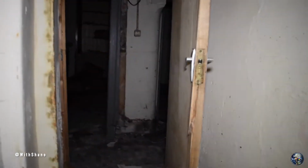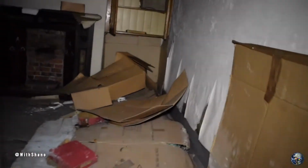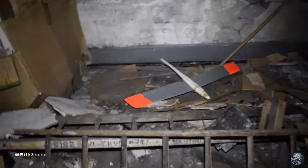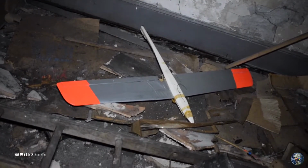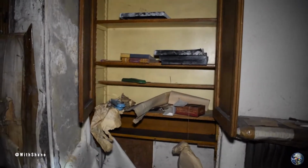There's some more this way. Some stairs here, guys. It's upstairs. I'm going to look around the bottom first though. It's like a little model plane. Little model plane here. Obviously it's man-made, like made by me or you. It's one I haven't got a clue what to do. Yeah, definitely made by me.